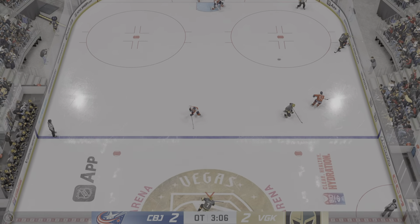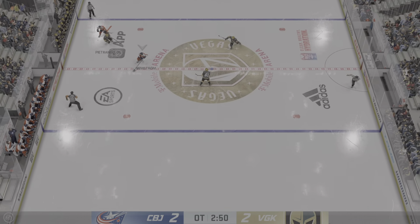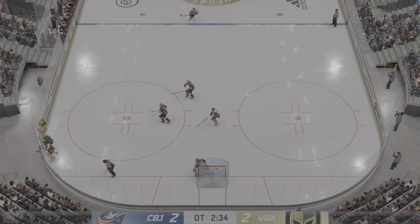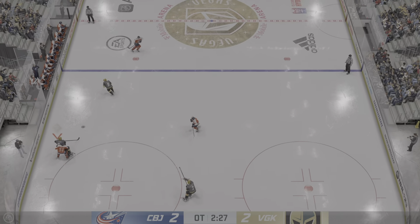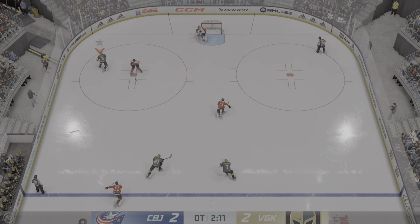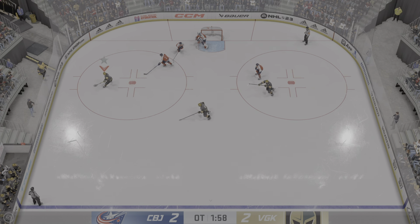Picked up along the boards by Bofitz. Taken by Goudreau. Down the right wing and into the offensive zone. Excellent stick work on the play. Takes the feed. The Golden Knights carry it along the wall. Maintains possession.